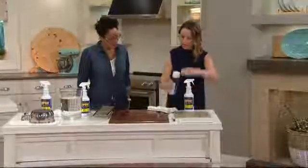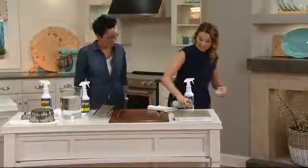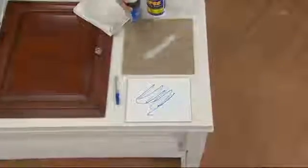So to show you that, I'm going to put down permanent marker and some spray paint. We're going to let that dry, okay? So there we go with the spray paint. There goes that permanent marker.